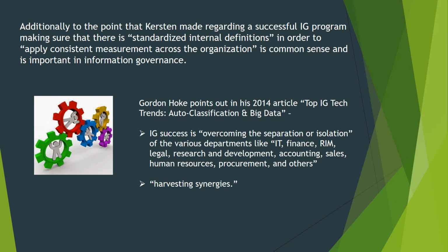Kirsten's other point throughout the article was that there should be standardized internal definitions in order to apply consistent measurement across the organization. This is common sense and important in information governance.